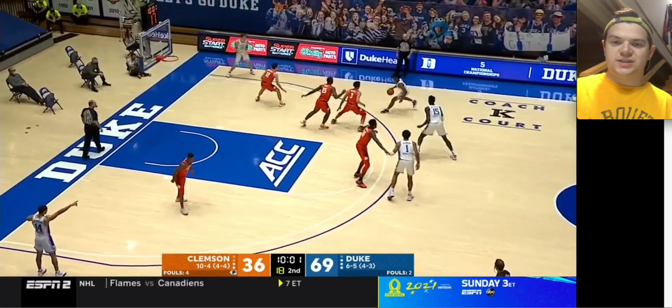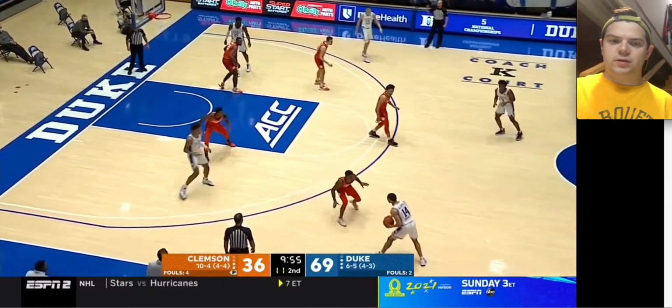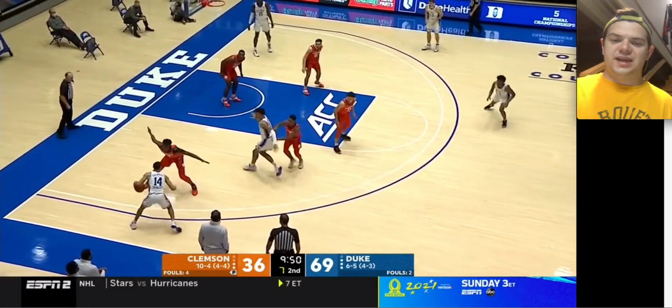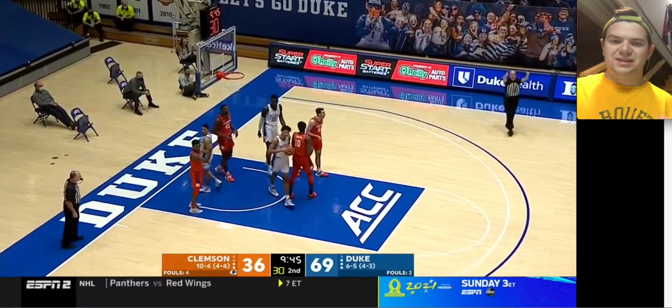Again, back to this horn set. This time it's a rescreen. Interesting. So he kind of manipulated that a little bit. Johnson can't get much going out in the post. And again, right there, you could see the stagnant nature of his handle in the half-court setting right here. They got him in the post and he misses that bunny. He'll make that 9 times out of 10.